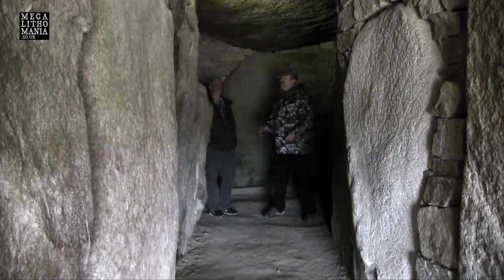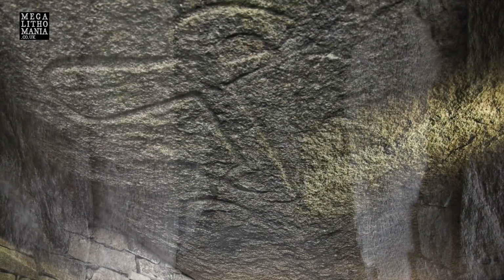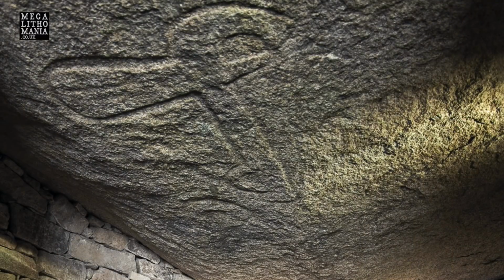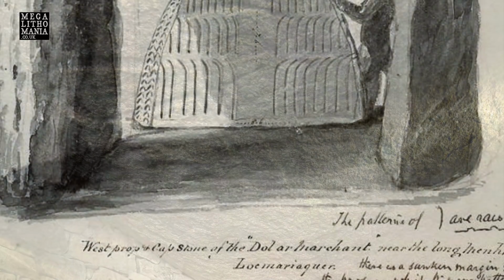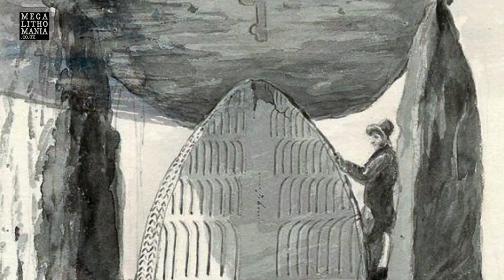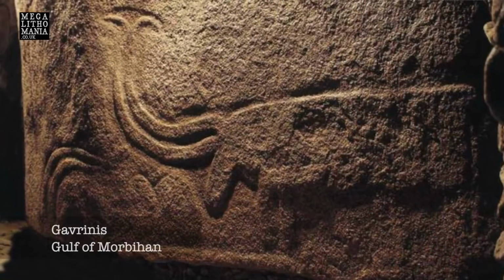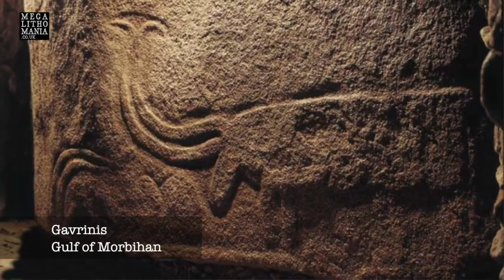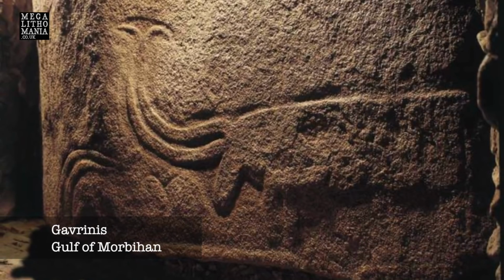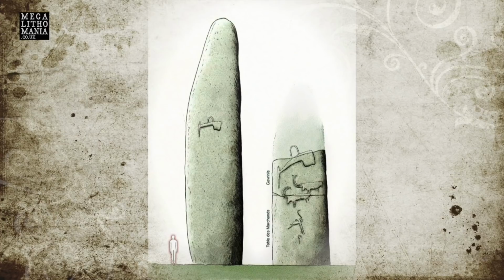Here with Jim Vieira, you can see this is part of one of the great stones that was discovered. It was one of the standing stones here, probably 10 meters tall, 30 plus feet tall, and they used a segment of it to make the ceiling of this chamber. They used another part of it to make the ceiling at Gavrinis, where we're going to have a look tomorrow. So this is amazing. They're reusing the massive megaliths to create the ceilings of these megalithic chambers.